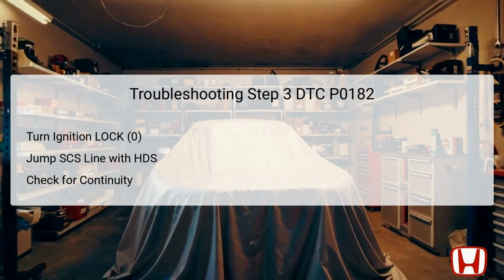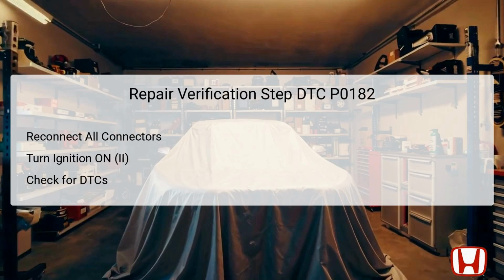If continuity exists, a short in the TF2 green-red wire must be repaired. If no continuity appears, further actions must be taken, including PCM or software checks. Upon completion of repairs, it is crucial to conduct a verification process to confirm that the DTC P0182 is resolved.